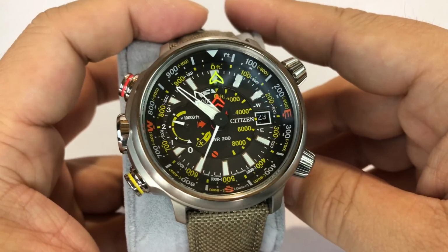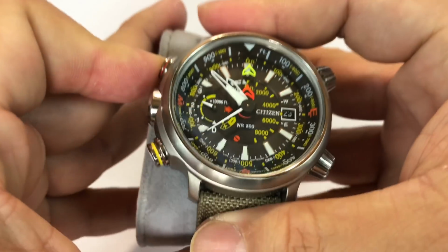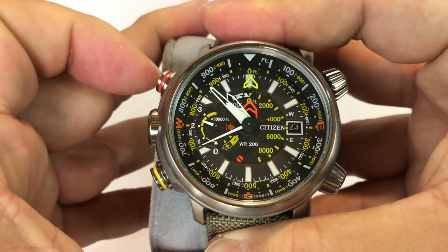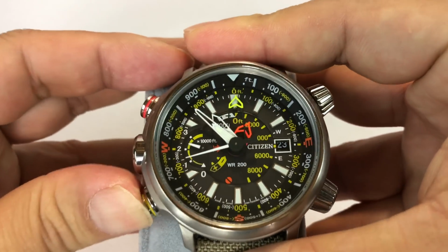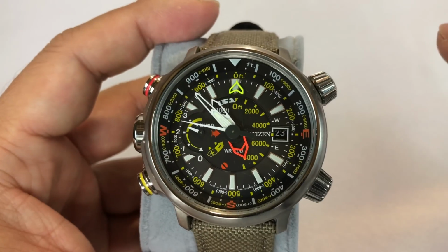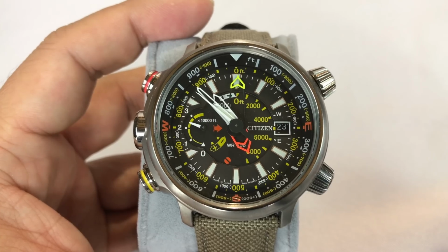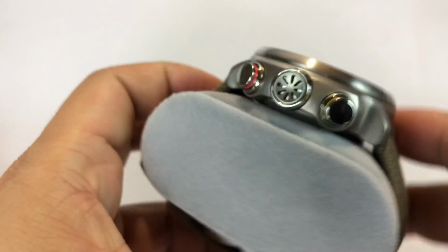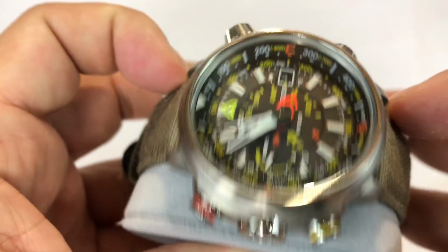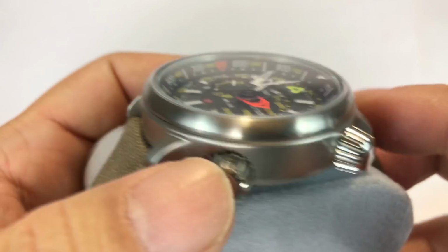It's a little more subtle, a little more futuristic, but it has not only the compass, but it also has, let's see if I can get it to go there, the altimeter. And so you do have two really useful functions for when you're outdoor hiking, walking, backpacking, etc. It's not very heavy. The watch is pretty big. It's almost 50 millimeters and it's pretty thick, but it's a lot of hardware in there.